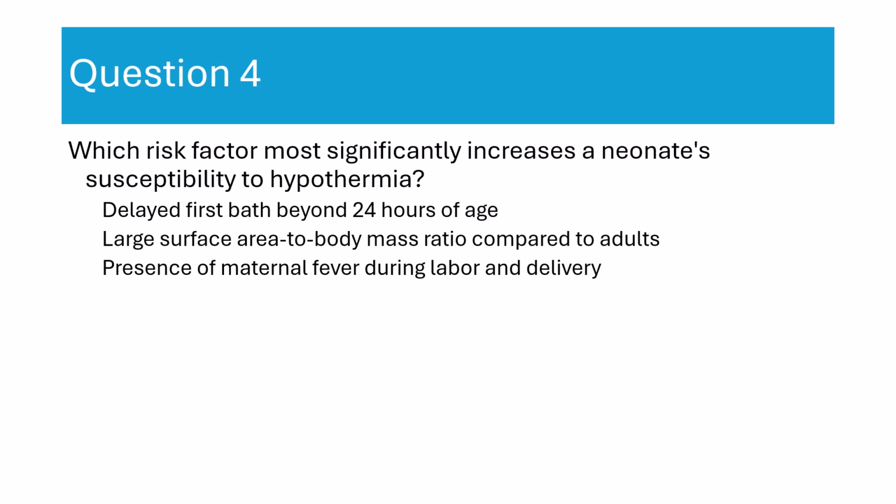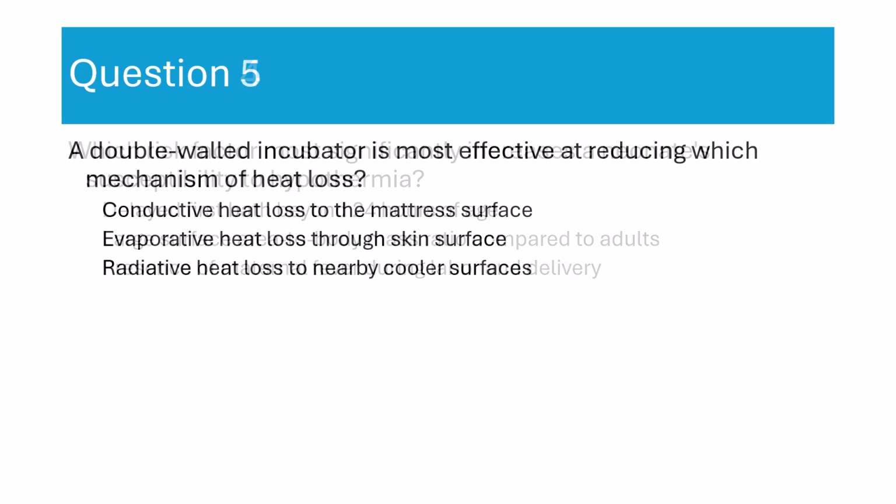This question is testing your understanding of the physiologic factors that make neonates vulnerable to heat loss. The large surface area to body mass ratio, approximately 3 times greater than adults, is a fundamental physiologic characteristic that makes neonates particularly vulnerable to heat loss. This factor significantly increases the rate of heat exchange with the environment. Delayed first bath is incorrect because this actually helps prevent hypothermia, not increase risk. Maternal fever is incorrect because it typically causes neonatal hyperthermia initially, not hypothermia.